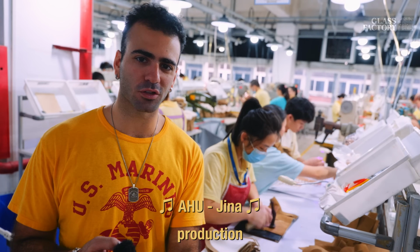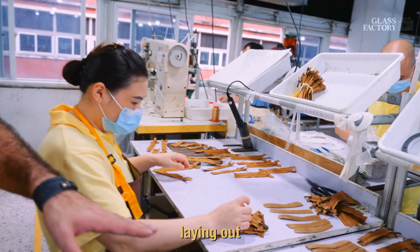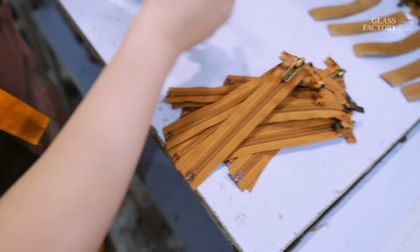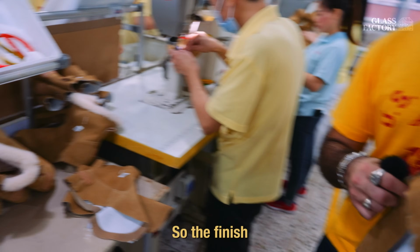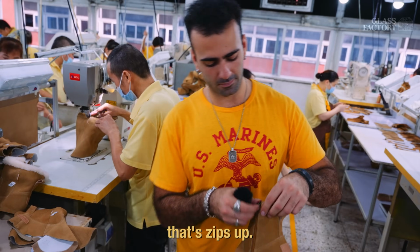This is what a footwear production looks like for a Ugg-like sneaker. Over here, they're laying out the zippers. All adhesive is being set up so that they can be sewed on easily. This is where all of the zippers are being sewn onto the uppers. So the finished result is an upper that looks like this, that zips up.